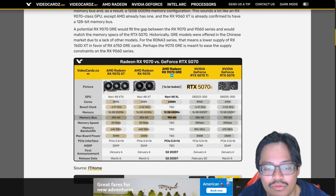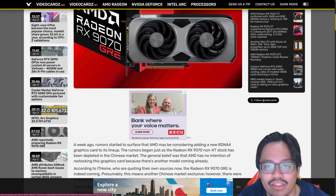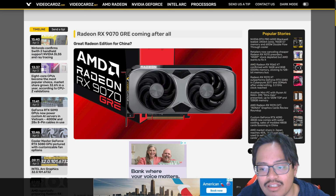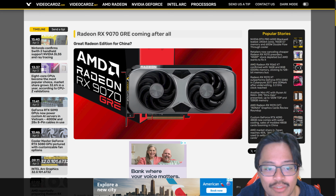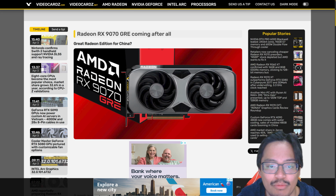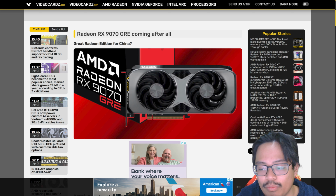What do you guys think the price would be on the 9070 GRE? I think this would be a killer GPU, and then Intel definitely would be knocked out of the park at this point, because I don't know what they would be able to do with a $250 Intel Arc B580 that cannot perform at these high levels or pricing offers.